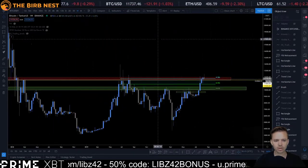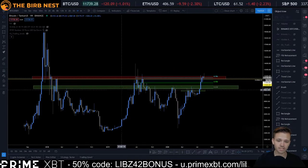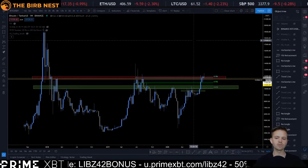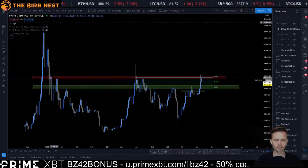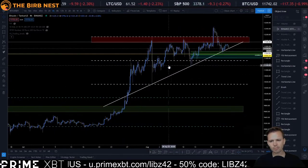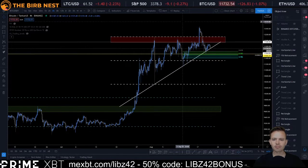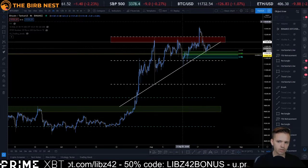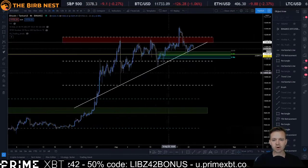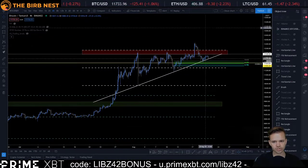And usually what happens is when you break a level to the upside, especially when the level is this strong, you usually see a retrace down to the breakout level. I think that covers my views on Bitcoin pretty nicely. Right now I'm still heavily in Bitcoin, and I'm going to be watching this market structure break down before I open any potential shorts.